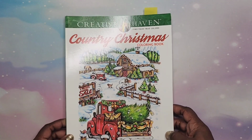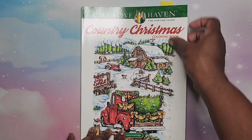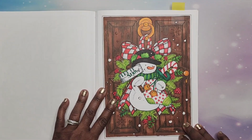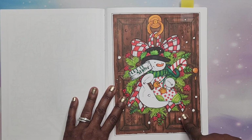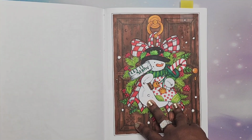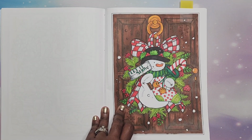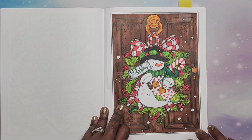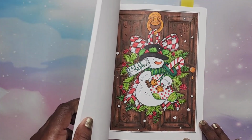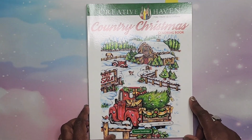All right, Country Christmas, Teresa Goodrich. I usually do not have WIPs in her books, and I'm just like, what happened? Why didn't I do this? This is another one. I know it was a couple years ago because, maybe not a couple years ago, maybe last year, because of the color scheme, or a year before that maybe. And I love this color scheme. So I'm going to finish this as well. I'm just so perturbed that I have so many WIPs, guys. Oh my gosh. It is so crazy.